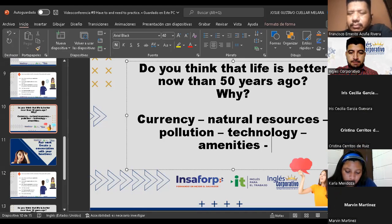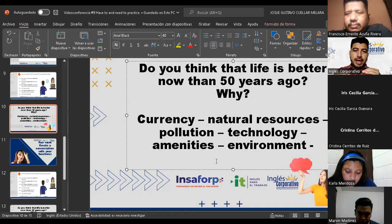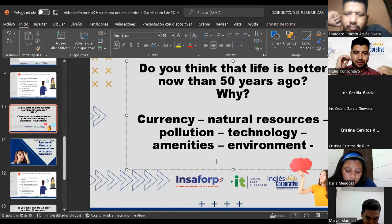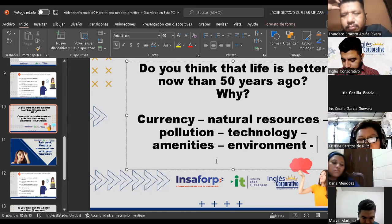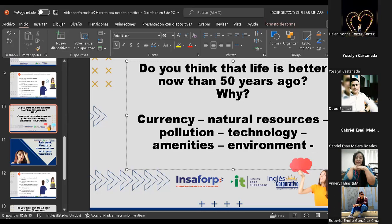Then Marvin. No, because nowadays we have technology that makes life easier, but it pollutes the environment. Okay, okay. Now we have, Flor says, we have more technology, but it pollutes. We have more pollution, and that's where we have like the source, cause and result. Tenemos como la causa y el efecto. Okay, good point. And we have now Marvin, and then we go with Kathy.